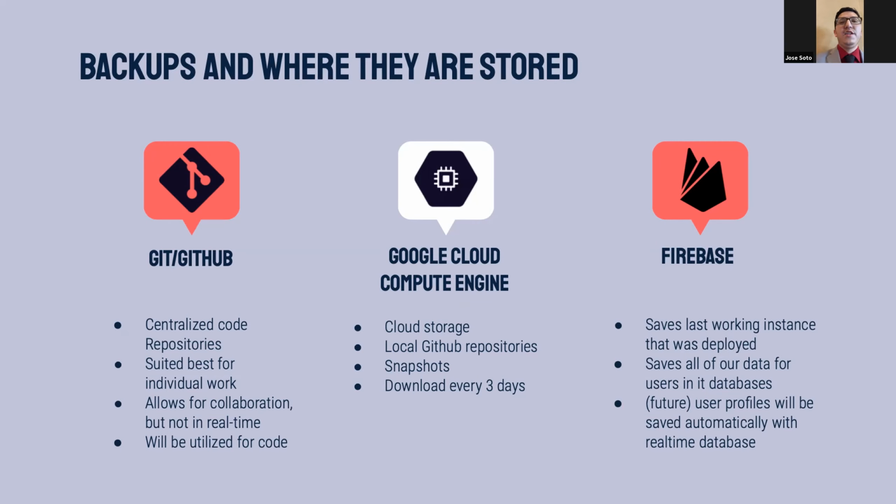Google Compute Engine, this is where I back up a lot of our GitHub repositories. So you have repositories on GitHub, and you also have repositories on your local machines. We do have each individual machine set up with a GitHub repository, but I just like to back up the master, which is the main branch on GitHub, on the Google Cloud Compute Engine. And that's just the VM on Google's services that we use for our backups.